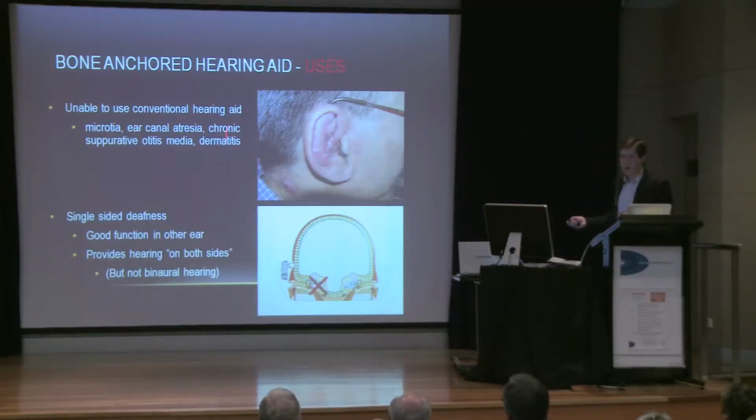So bone-anchored hearing aids are used currently in two main circumstances. These are when people are unable to wear a conventional hearing aid. So if somebody comes along and due to either infection or a problem with their ear canal or some sort of issue where they just can't wear a normal hearing aid, we would look at using a bone-anchored hearing aid. And the other reason we might use it is in what we call single-sided deafness. So if you've got pretty good or normal hearing on one side and you're totally deaf on the other side, if you put the implant on your totally deaf side, it sends the sound signal across to your good side, and so you can pick up sound on that side. And they're the two main reasons we'd use a bone-anchored hearing aid.